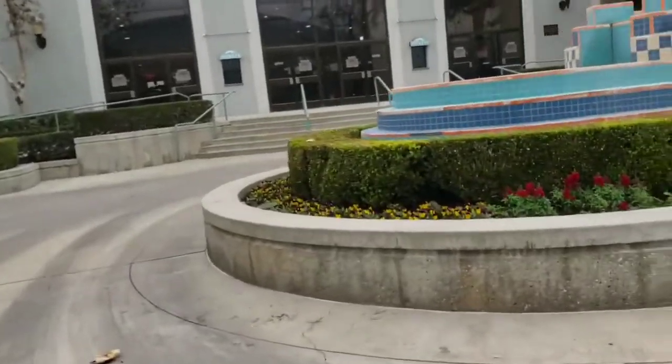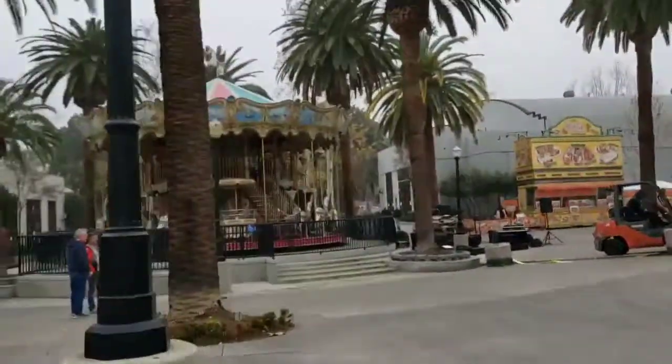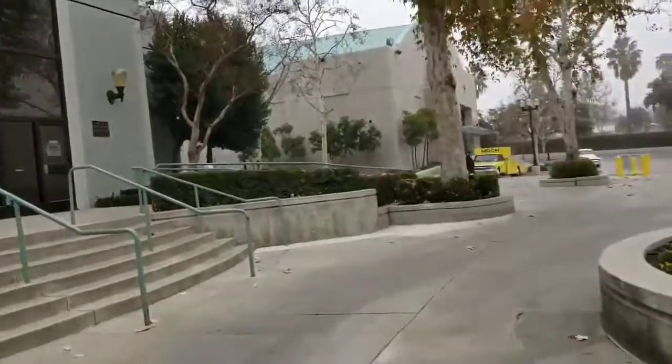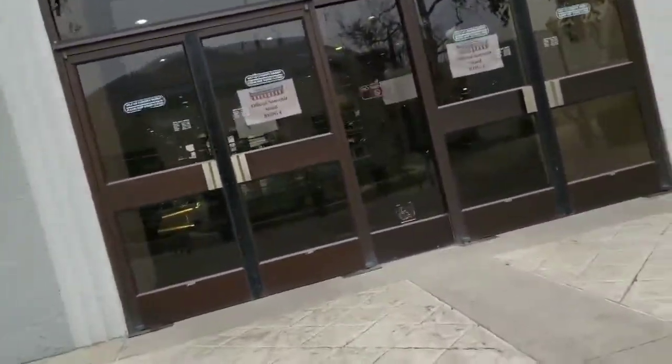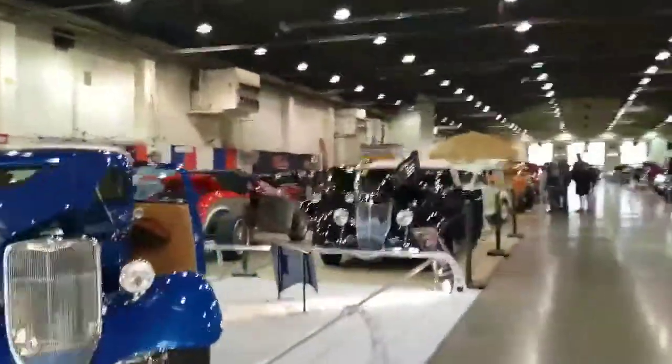Okay, here's another building. I don't know what's in here. We're gonna find out. They got a band over there with live music by the carousel all day long. Good band too. I don't know, they probably have different bands, but yesterday's band was awesome. Here we go. Okay. Let's just take a look and move. Move.